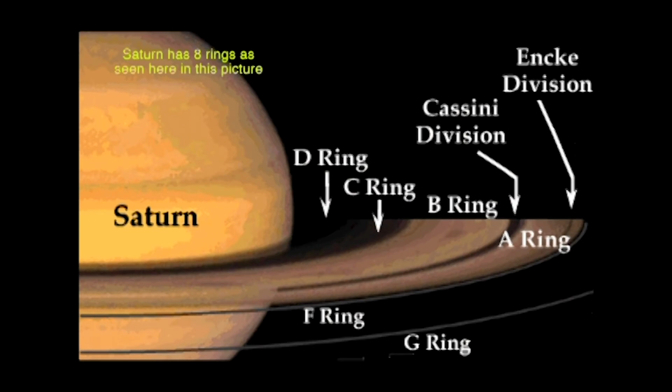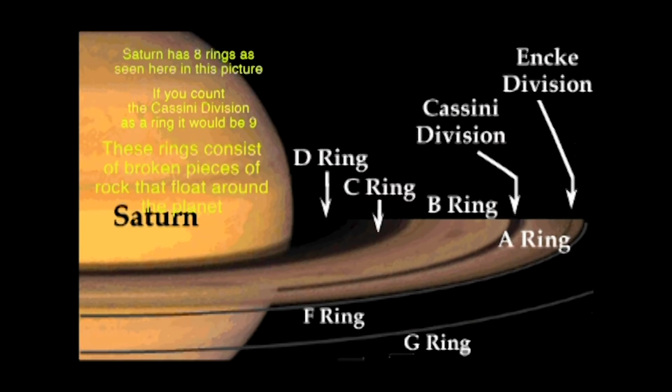Saturn has 8 rings as seen here in this picture. If you count the Cassini division as a ring, it would be 9. These rings consist of broken pieces of rock that float around the planet.